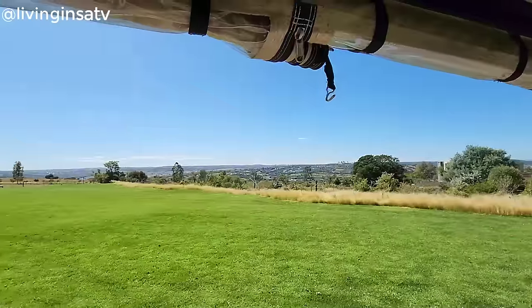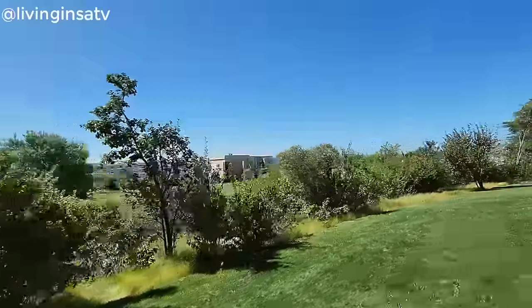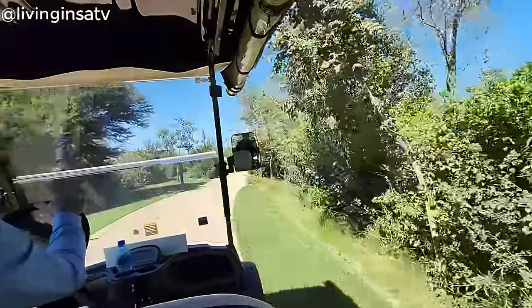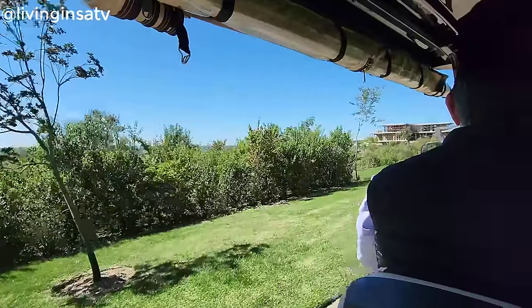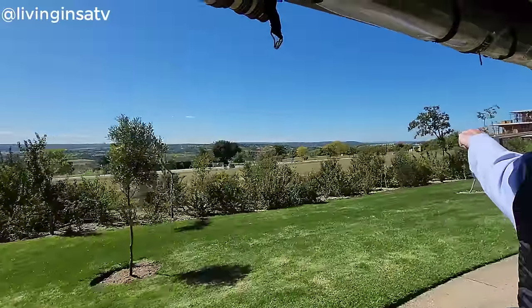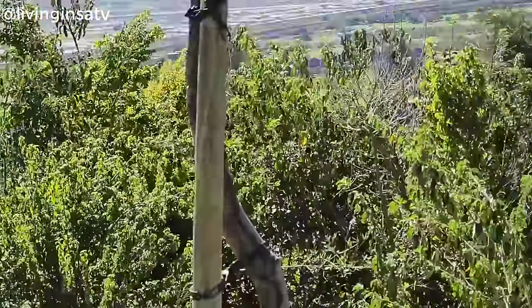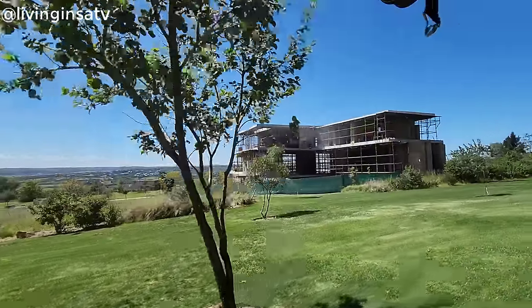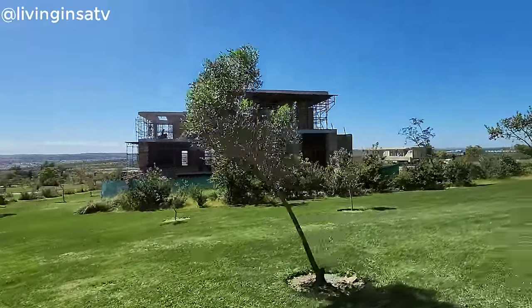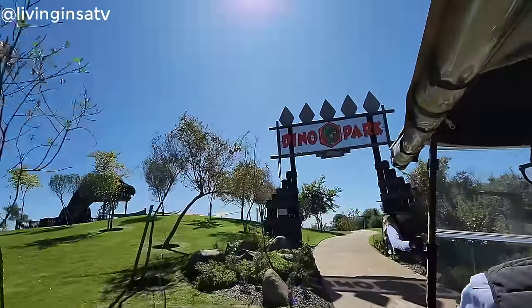That's how far we are. Now this is construction going on. So these houses are well built, eh? Reinforced. What a welcome to Dino Park.